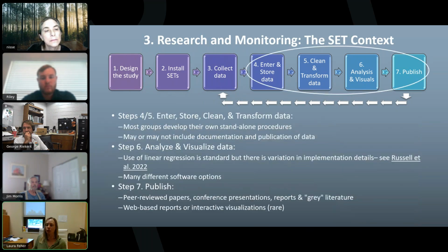So I'm going to focus a little bit more in this presentation on steps 4 through 7 because this is where things can get a little bit wonky. So steps 4 and 5 include entering and storing data, data management, cleaning data, transforming data in preparation for analysis. And what I've noticed here is that most groups develop their own standalone procedures, and they may or may not publish their data and their metadata.